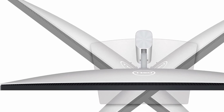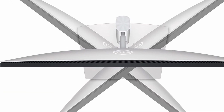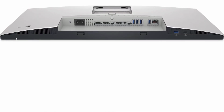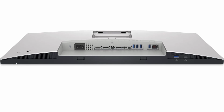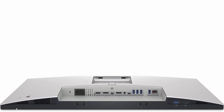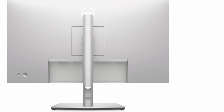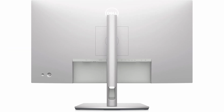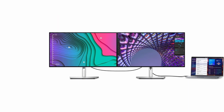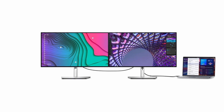What makes this great is that it has a ton of included inputs, with 5 USB-A ports and 3 USB-C ports. One of the USB-C ports supports DisplayPort Alt mode with 90 W of power delivery, allowing you to display an image from your laptop and charge it using a single cable. It also has a KVM switch that makes it easy to control two devices with the same keyboard and mouse, which is great for multitasking.